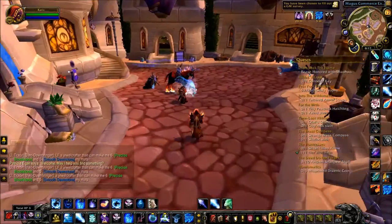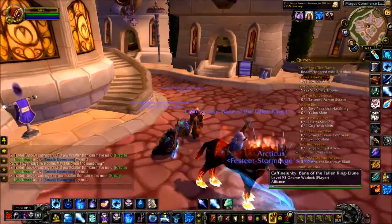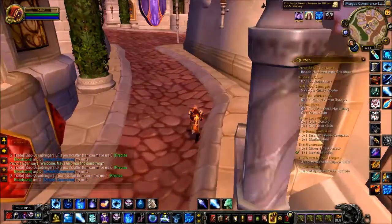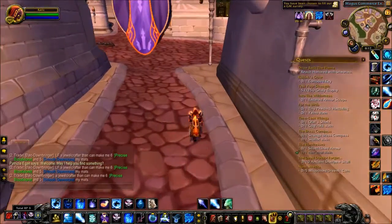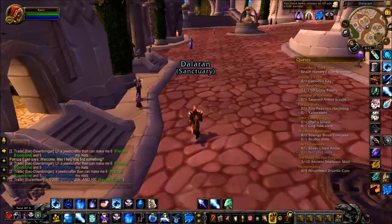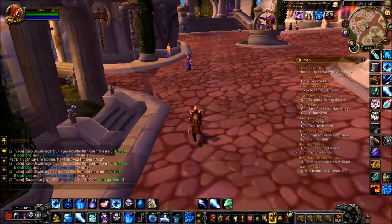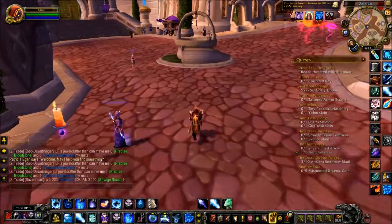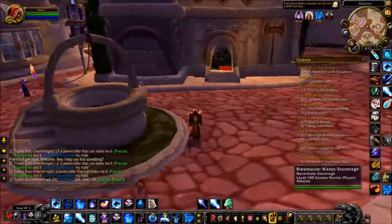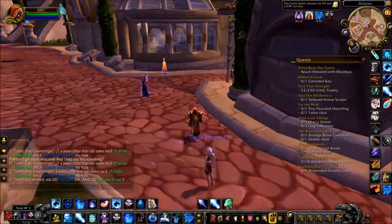Now, if you mail stuff between your own accounts, it's instant. Of course, your stuff's going to go straight to your character because it's on your account. If you send it to somebody else, it's going to take a while unless you're in the same guild. But this is a big thing when you mail things to yourself. I have had numerous occasions of issues with this.